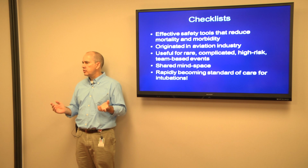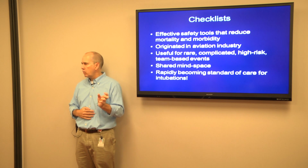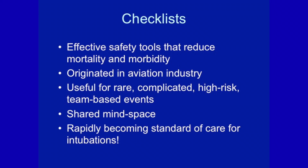So how did the airline industry become so safe? They did that with lots of things, but the checklist is one of the primary ones. So what is a checklist? It's an organized set of mind space so that all team members know what you're doing, used for rare, complicated, high-risk team-based events. Guess what? Intubation is the perfect example of that. From my review of the literature, the utilization of a checklist during rapid sequence intubation is rapidly becoming the standard of care and will be something that is really looked at critically when there are bad outcomes. Was a checklist being utilized?